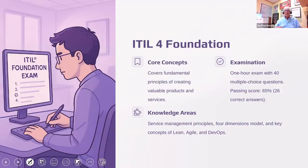Now, it's more than just allowing the business to do what they do. It's also about helping them create value. Yeah, IT services enabling them to do things which without IT they couldn't do, or couldn't do as well. So it's a really good grounding, that real broad-brush understanding of ITIL, which you achieve in Foundation. There's an exam that goes with that.